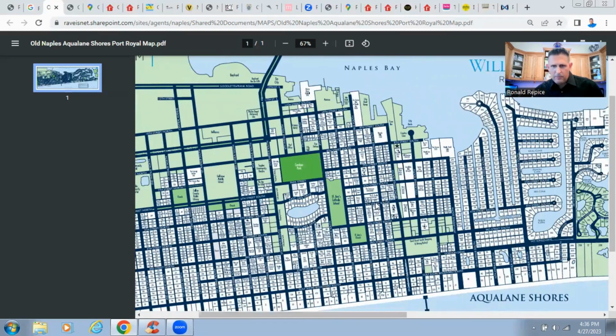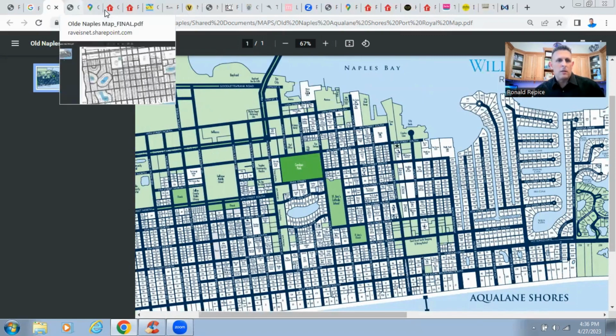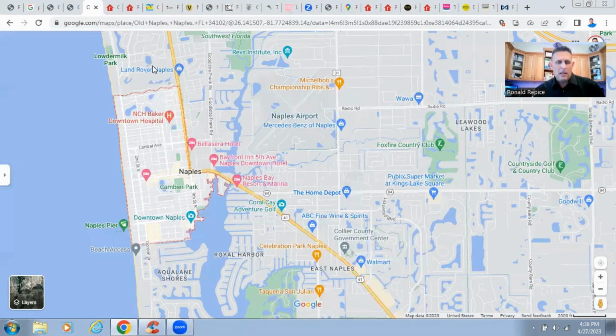And we'll get down here. And so I'll show you another view too, so you can see kind of the outline of it. So this is just a map, Google Maps view, where you'll see that whole section of Old Naples. And of course, once my mouse allows me to move, you have Cambier Park, you'll see there too. So we got Cambier Park, which I'm going to show you some images of.